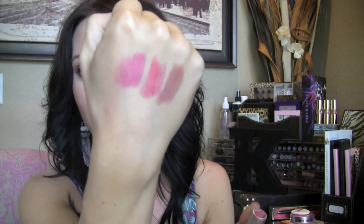Sweet Tart was another one, and this one's gorgeous. I think I wore this once all week. I really didn't do a whole lot of lip products. I have some lip products that I carry in my purse that usually that's what I end up putting on. And then Speed Dial, which I did wear quite a bit, by MAC, and I'm wearing that right now. There's Speed Dial right here.